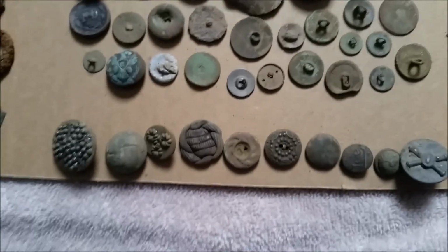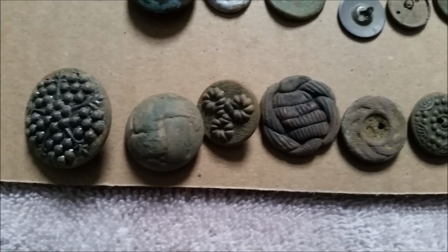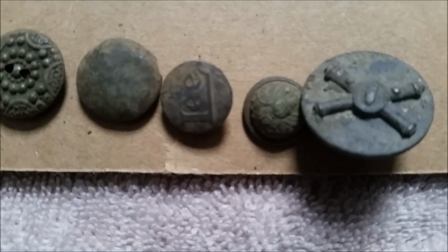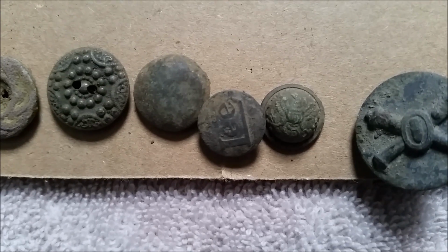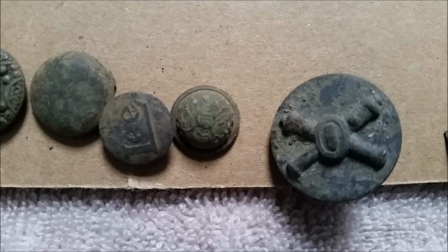And I got some buttons down here. Just the newer, more modern buttons. Nothing too earth-shattering. Although that one has an eagle on it. It's a better zoom. Yeah, it's not going to cooperate. There it is. And that's a World War II collar disc. Found in my old yard in my old house.